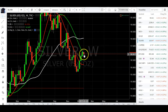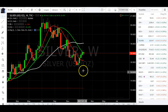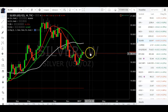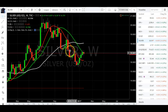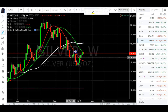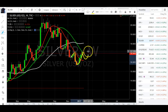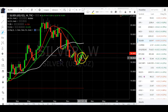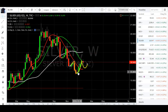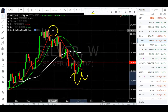Looks like the pop of the 13 got rejected, came back in, closed at 13 so far this week. Let's get above previous highs. You can see the left shoulder. Maybe that would be the start of completing the pattern. You never know. Nice bounce though.